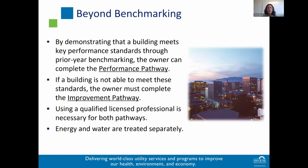So expanding on what Beyond Benchmarking is, if an owner shows that they're meeting the ordinance outlined performance standards for energy or water, then they go down what we call the performance pathway. If they're not able to meet these standards for either energy or water, then they go down what we call the improvement pathway. And using and hiring a qualified licensed professional is necessary for both of these pathways. And energy and water are treated separately. So for example, a building might meet the performance pathway for energy, but have to do the improvement pathway for water, or vice versa.